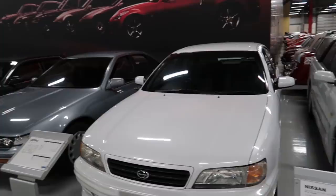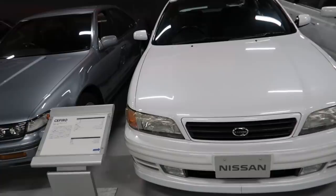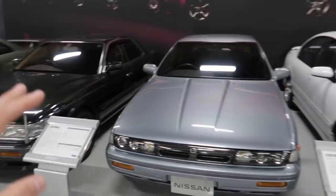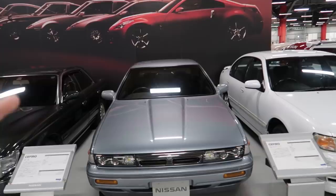These are the Cefiros that I guess weren't really that popular. These are the Silvias that were popular, and this is probably the only Silvia that is still in Japan and not in New Zealand wrapped around a telegraph pole. If you're a New Zealander and you know what I'm referring to and you get the joke, comment down below, because you know that that's actually probably true. Every Silvia has disappeared and they're all in New Zealand.